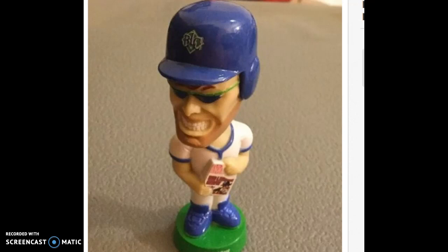Anyway, one of the stores I was at had a bunch of these, and now I wish I would have bought a few more. They had one package of Big League Chew and this 3-inch bobblehead for 69 cents. And I can't chew gum because of health problems, but my husband can, so I gave him the gum. I put this on eBay, and this sold for $15.